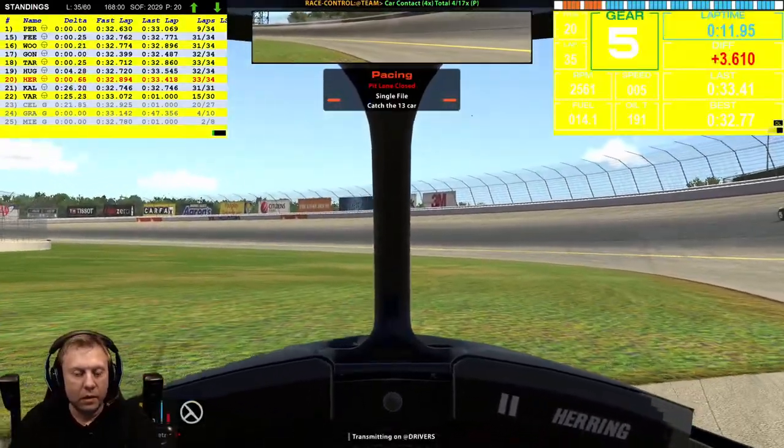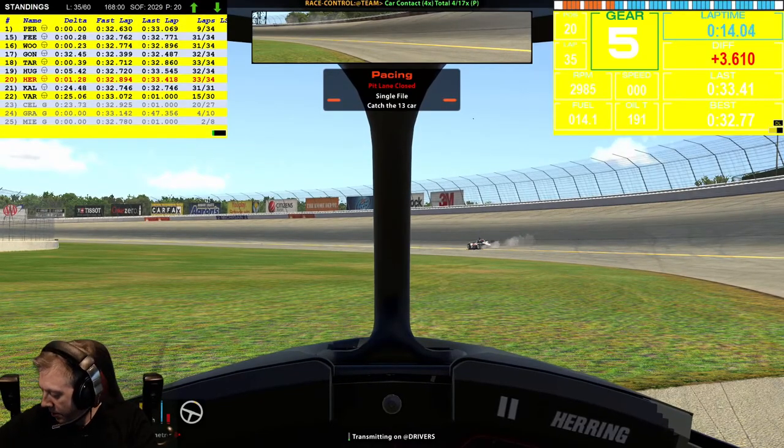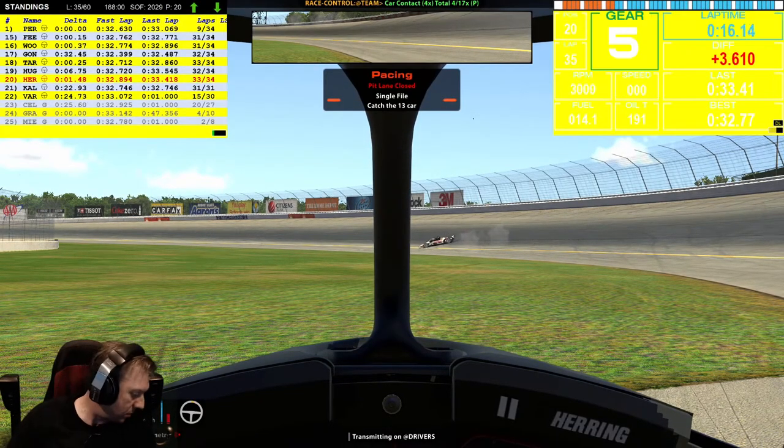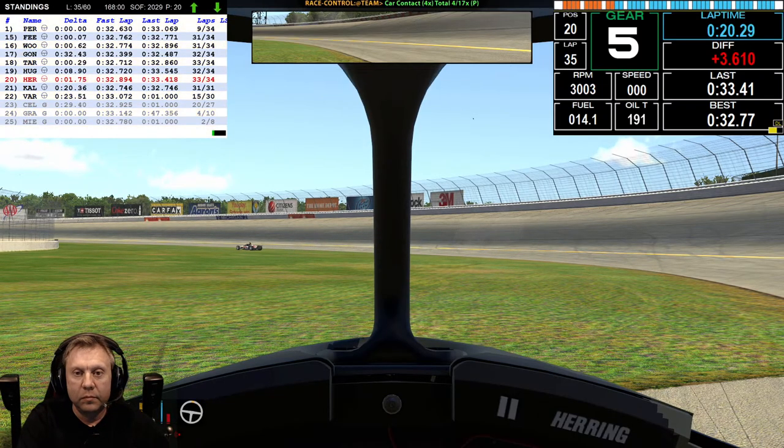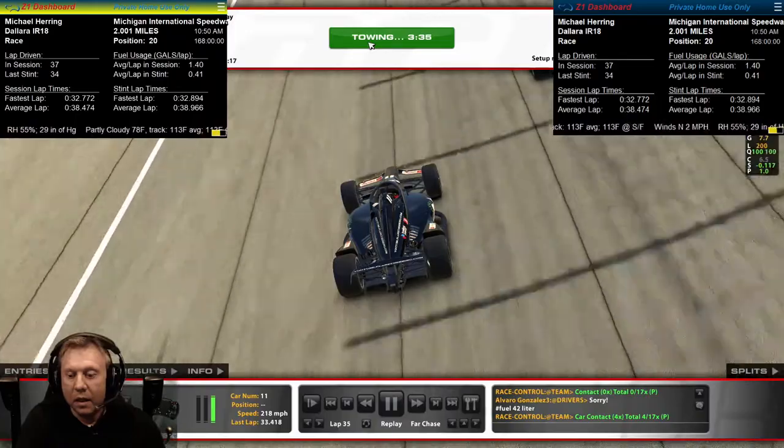Watch out. Sorry, didn't expect you to check up there. We're under caution. Pits are closed. Pace car is out. Line up single file behind car number 20. It's fine, you got loads.